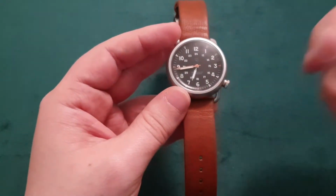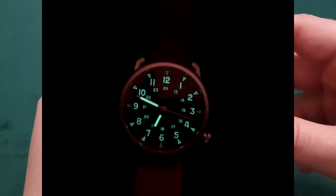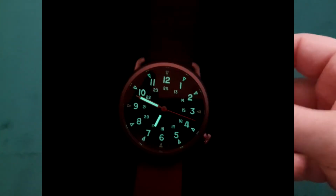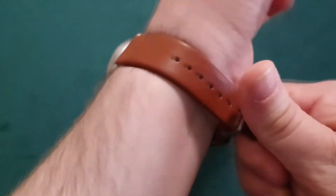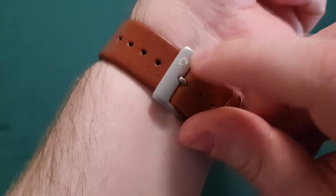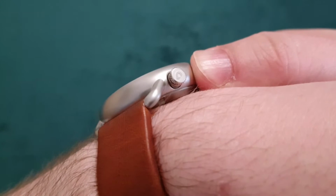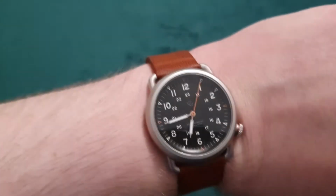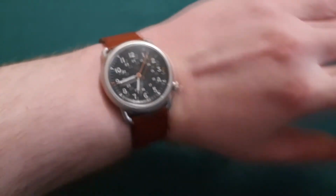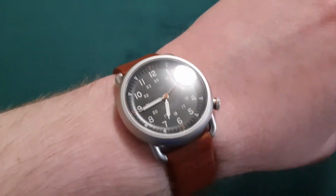And one final minus is that the lume isn't actually very strong. I'll pop a lume shot on the screen at this point somewhere. And to show you what it looks like on the wrist, let me put that on. Oh, and as you can see, the buckle is signed, as is the crown. Here we go. As you can see, it's quite compact on the wrist. As I said, feels like wearing almost nothing.